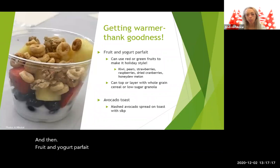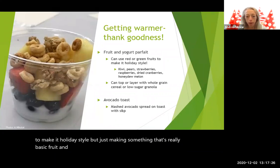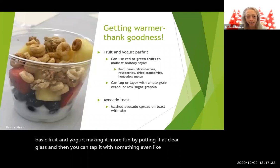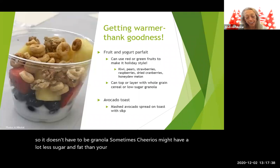And then fruit and yogurt parfaits. You can just use those green or red fruits to make it holiday style, but just making something that's really basic, you know, fruit and yogurt, making it more fun by putting it in a clear glass. And then you can top it with something even like Cheerios. So it doesn't have to be granola. Sometimes Cheerios might have a lot less sugar and fat than the granola does. So a great idea could be something like just cereal.